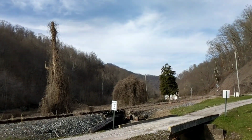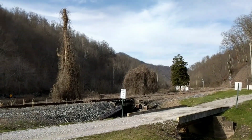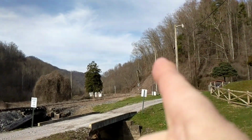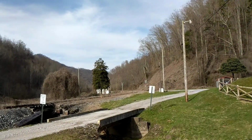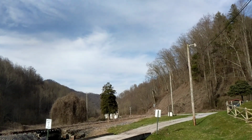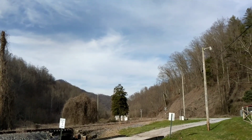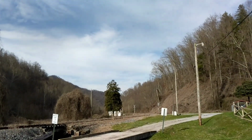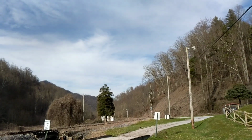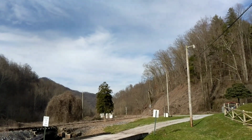Kentucky 72 in Harlan County is also known as the 1932 Yancy Mine Disaster Memorial Highway. That's because just a few miles back up 72 is Yancy, where in 1932, on a December morning, about 11 o'clock, an explosion killed 23 miners. Six of those miners were the Massengill brothers.